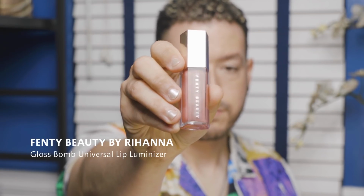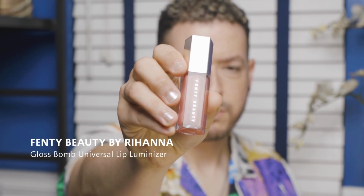This is the Fenty Beauty by Rihanna Gloss Bomb Universal Lip Luminizer. I have collected, we talk about hoarding, girl. This is definitely one of those products, like holiday tins. I'm buying all the exclusive shades. I need the minis. I've got, look at this. That's one thing that I really love, is the shade range is so beautiful.